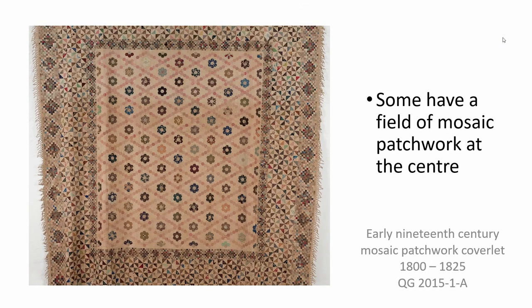A few frame quilts have a larger field of mosaic patchwork at the centre. As we're about to move on to a consideration of the frames, it's worth noticing the astonishingly tiny patchwork here. The inner frame of small squares in a trip around the world design has squares measuring just 1/2 inch across, all stitched by hand, of course. So now to discuss the frames in more detail.